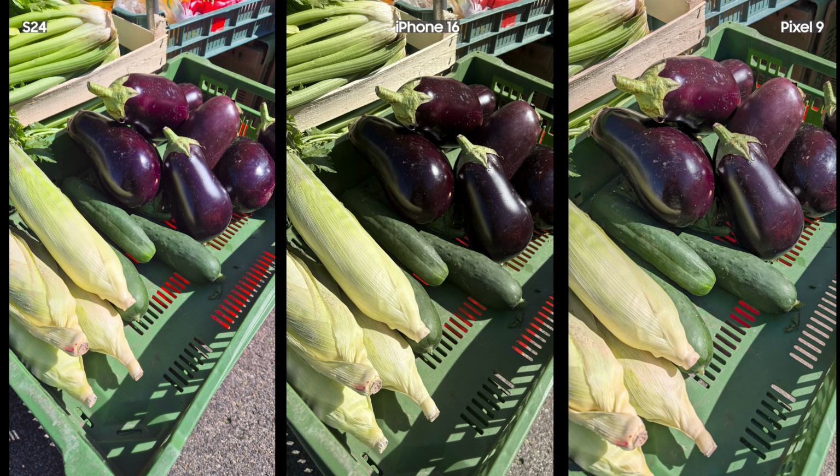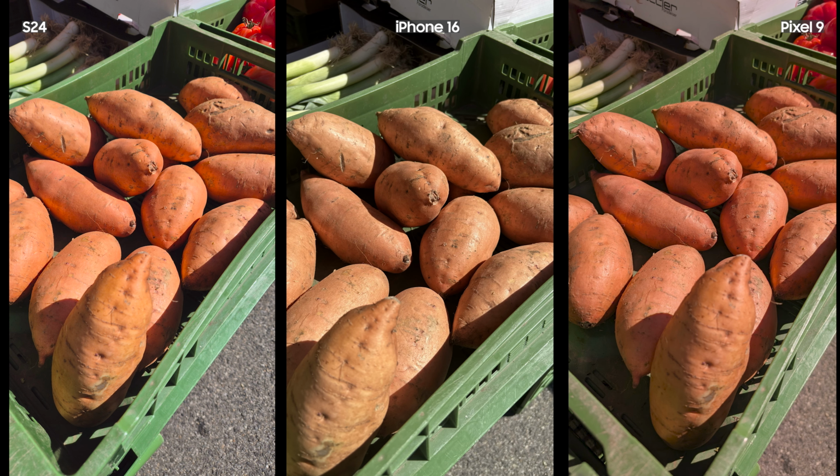The photo of the iPhone is too contrasty and too dark. Even though I feel the green on the iPhone looks slightly better, and it is too bright on Galaxy. Looking at this Süßkartoffel, you can again see maybe the Galaxy is a bit too saturated. The iPhone photo is slightly better and the Pixel is similar to the Galaxy.